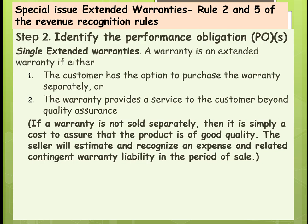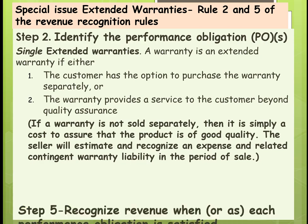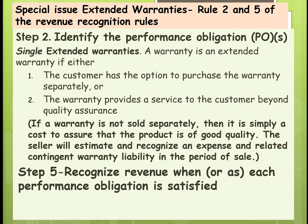The seller will estimate and recognize an expense, warranty expense, and related contingent warranty liability in the period of the sale. So that's something separate. We're talking here about revenue. Step 5, recognize revenue when or as each performance obligation is satisfied. So now we're going to look at an example.